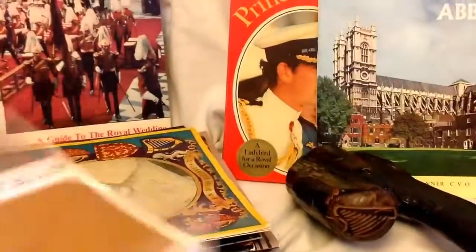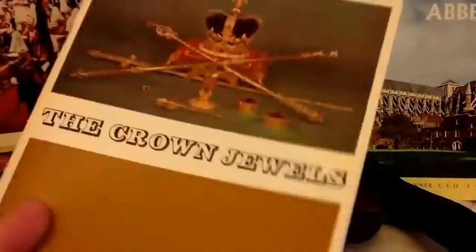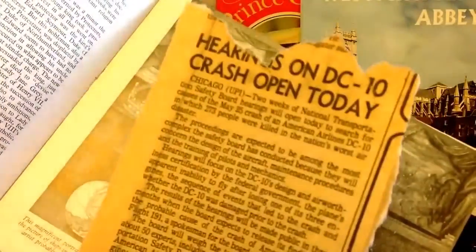That's kind of fun. The Crown Jewels, also from the Department of Environment Official Guide. Wow, look at that. So, a tourist book on the Crown Jewels. The Kings and Queens of Britain. Now this is kind of, ooh, it's in bad shape too. This is another one of these odd little souvenir-y books, I'm assuming came from England. I just saw something, caught my eye. I keep passing it. I love when people stick things in there.